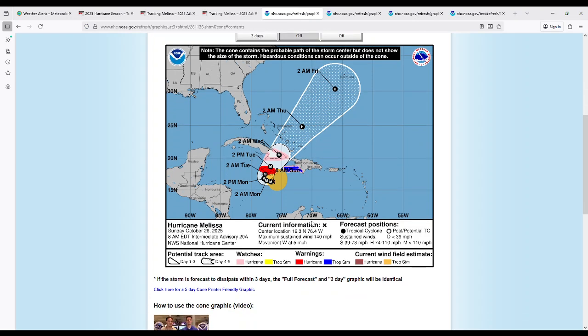Now, you can see the current path here. Like I said, the movement has increased, west at 5 miles an hour. Maximum sustained winds are 140 miles an hour, and the pressure is at 952 millibars, so that's definitely major hurricane territory with this system.